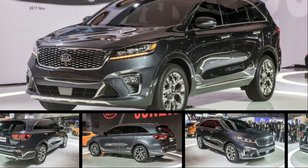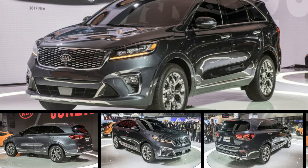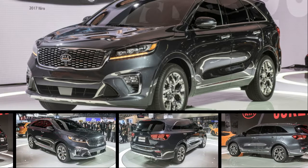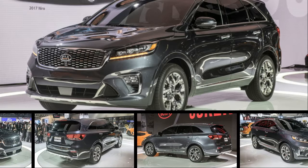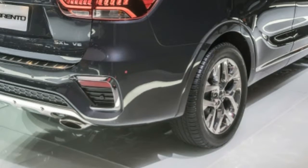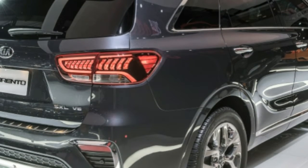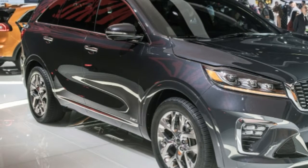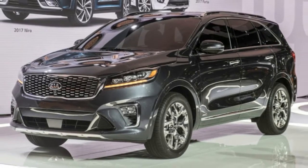The 2019 Kia Sorento was revealed at the 2017 LA Auto Show, showing off slight exterior revisions and some minor updates to the cabin. Every Sorento also now features standard 7-passenger seating, while the previously optional turbocharged 2.0-liter 4-cylinder has been discontinued. Kia also revealed that a diesel engine option is in the works.